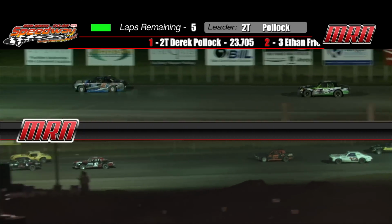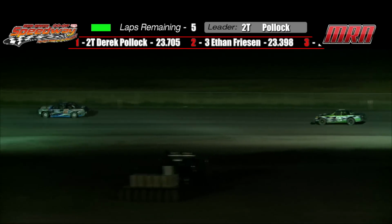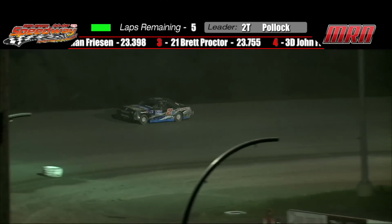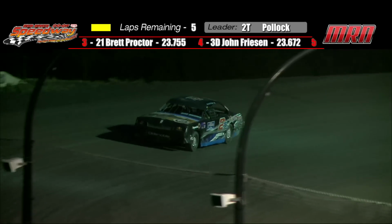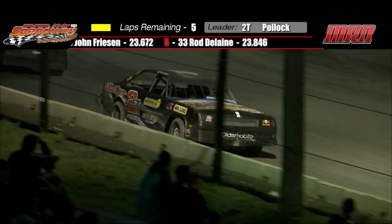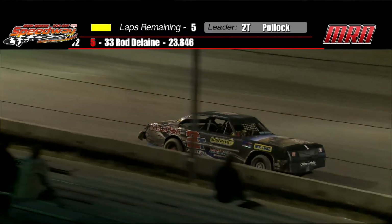Oh, somebody moved the tire out onto the racing surface. Whoa, under caution. That 44 stopped everybody up front. The 33 just drove over one of the Sextons under caution.